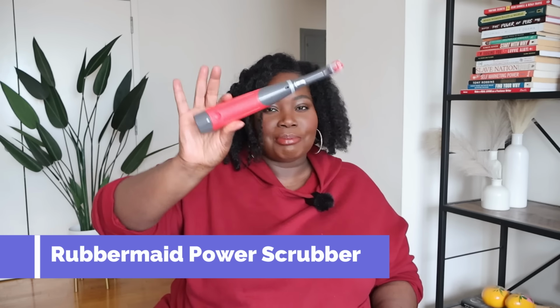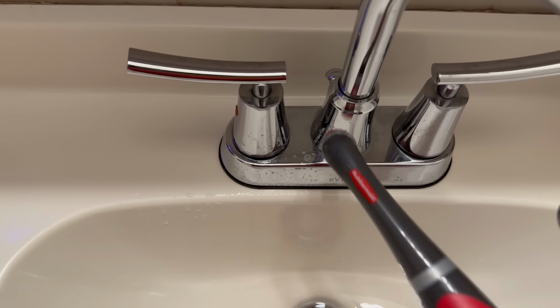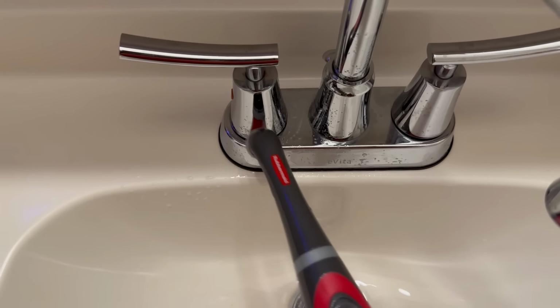Okay, so the next cleaning device I want to share with you guys that I use on a weekly basis is my Rubbermaid Power Grip Scrubber. Listen, this thing right here, if you want to be super squeaky clean and you want to get into the crevices of the tiles in your bathroom or maybe in your kitchen, like on the sinks where you want to get around the base, in the crevices where you normally can't get with other cleaning supplies, you're going to want to use this.